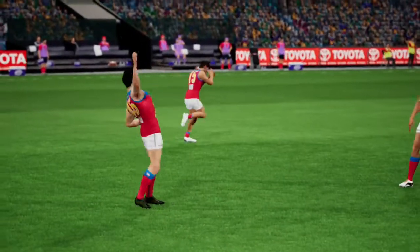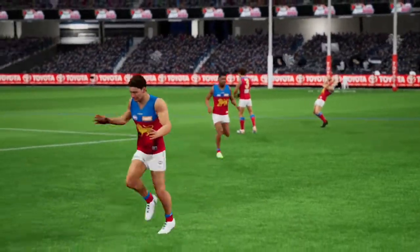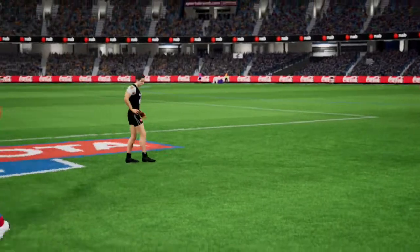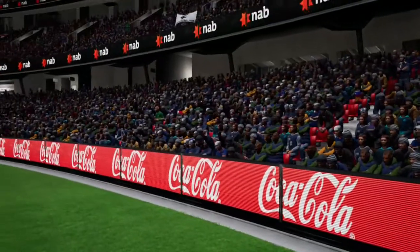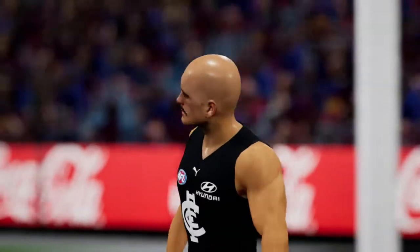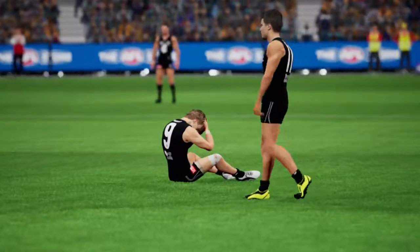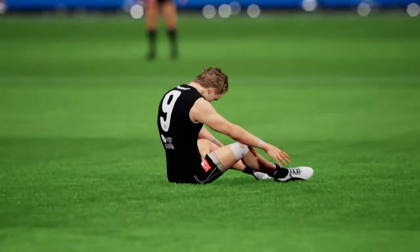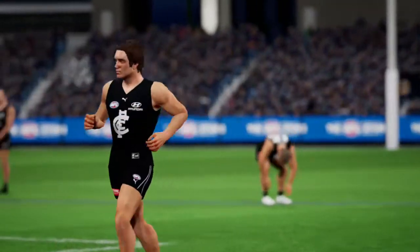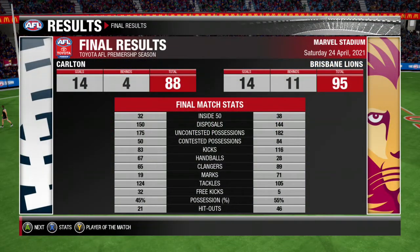Unfortunately for Carlton, today was not their day. Your final word on today's game, Darren. Brisbane found a way to win. Well deserved. Final scores are Brisbane 95, Carlton 88.